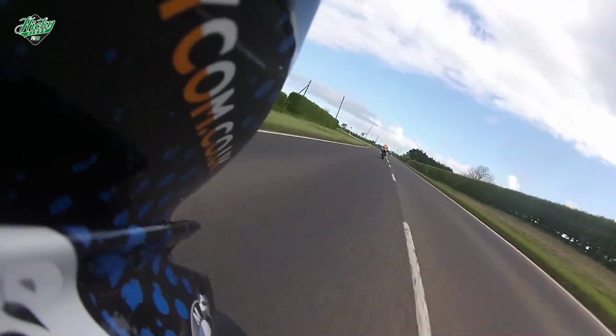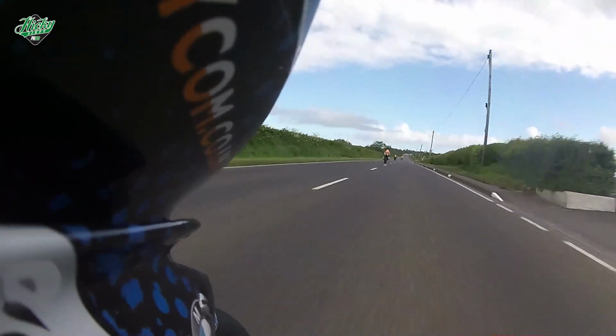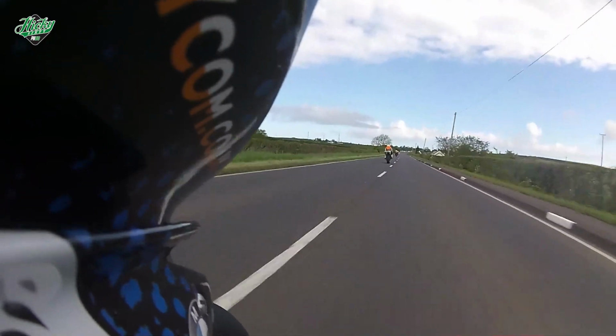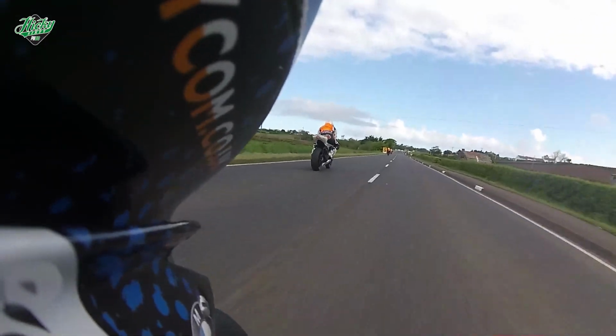To get up to 6th gear along here. All of us, we're all trying to see as far ahead as possible. That's the biggest thing. It's quite difficult, especially when it's all new. You can see that guy's got the brakes quite early there.